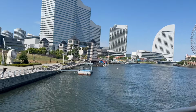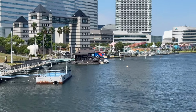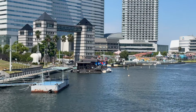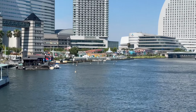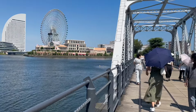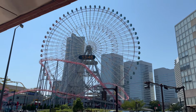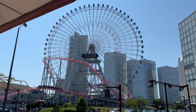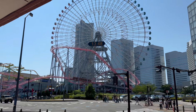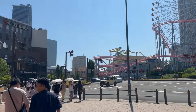I would travel from Tokyo early because this would give you enough time to explore all of the attractions in the area without having to rush. I would start with the Cup Noodles Museum because this fills up quite quickly and it is best to go right when they open because sometimes they do run out of admission tickets for the day.